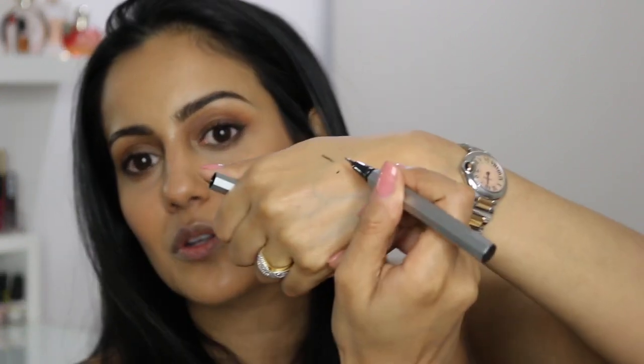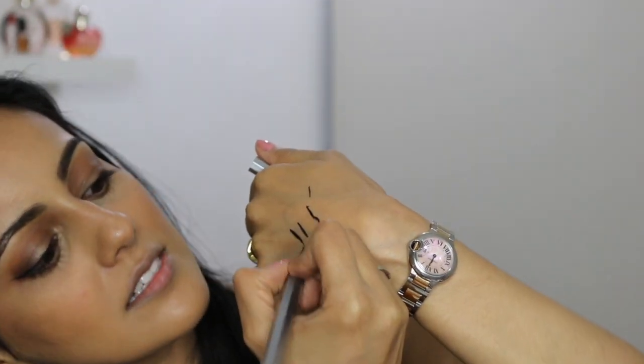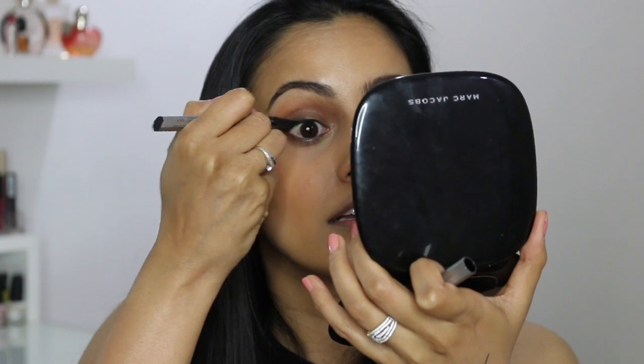Ooh, this is cute. Look at this. It creates really fine lines. I'm just going to go over the edge of what I've just done. Oh, it's nice. It's really fine. Yes, I like the way that this liner works. It's so cute. It looks just like a Fenty liner. I love the packaging. I love the way it looks on my eye. Loving this. Definitely using this again.